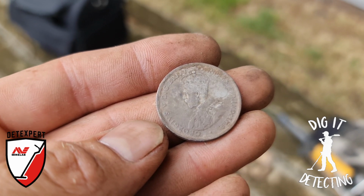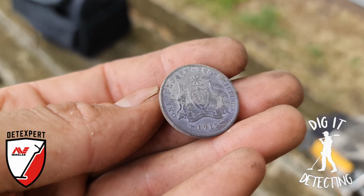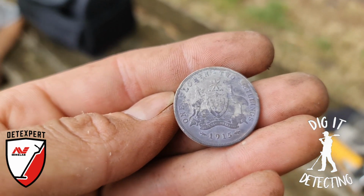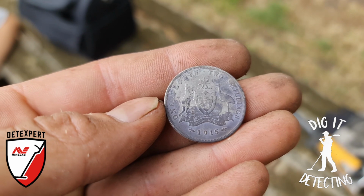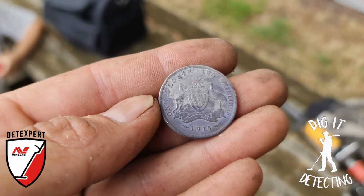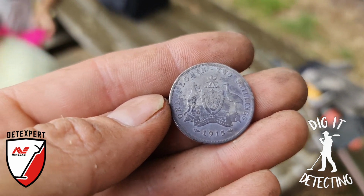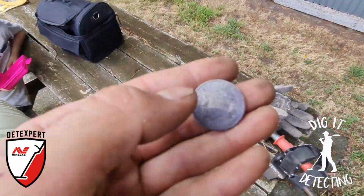How amazing are they? So lucky, those people who used to be able to carry these around in their pockets and spend them on a daily basis. And here we are now. They probably didn't think they were much special back then. Here we are today, 100 years on, and as I said, I just think they are amazing. The bee's knees, the duck's guts, the best coin to find.